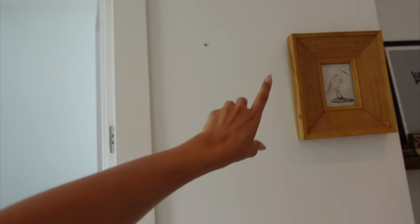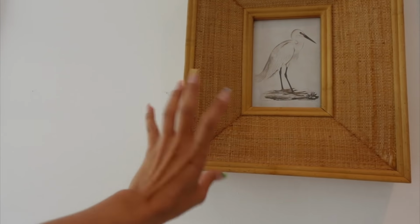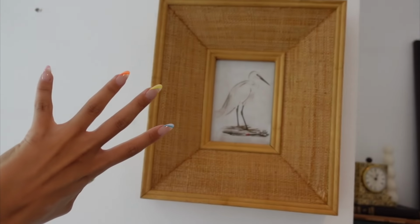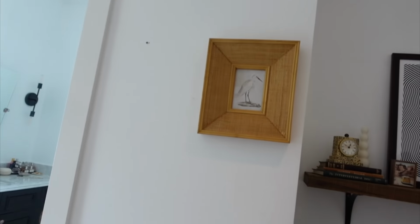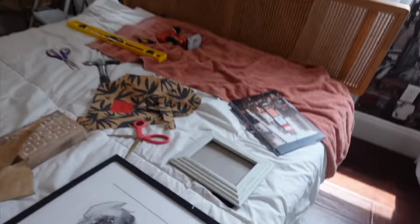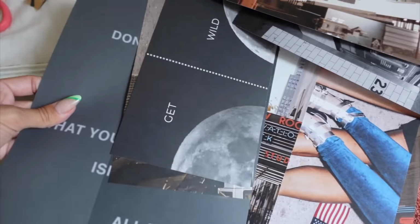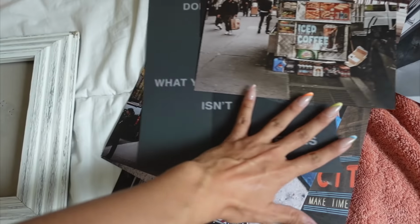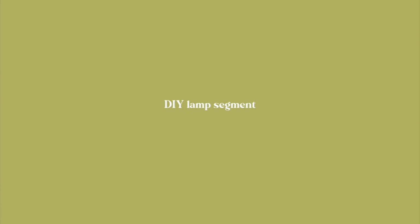All right. So I can't figure out what to do with this wall. So I am taking all the frames around my house. A lot of them are kind of vintagey looking, which is perfect. And I'm gonna create like a mini collage wall here. And I'm gonna change out the pictures and add in what we have left here to get creative with it, to fill that space but still make it cohesive with the vintage look of the room.